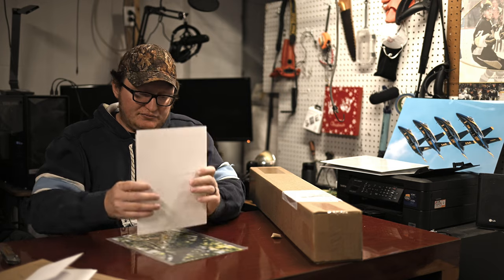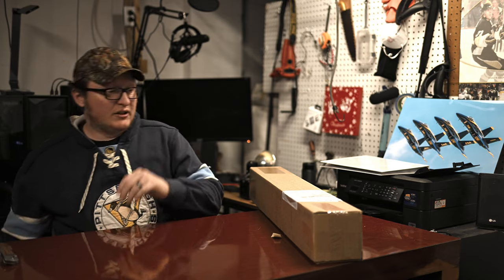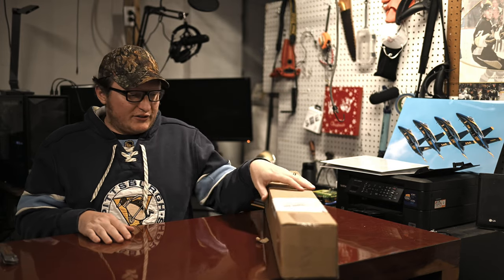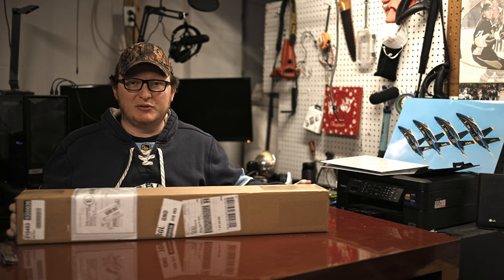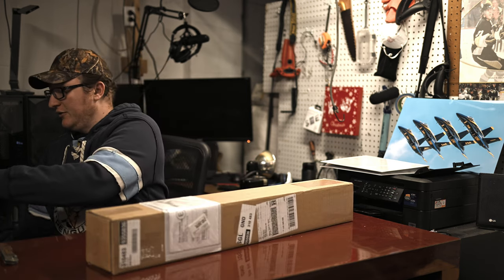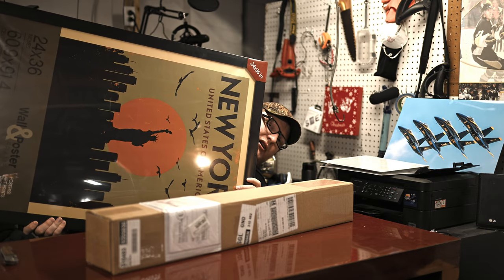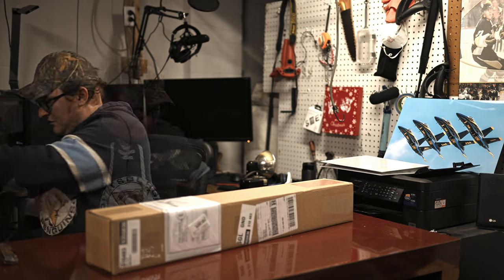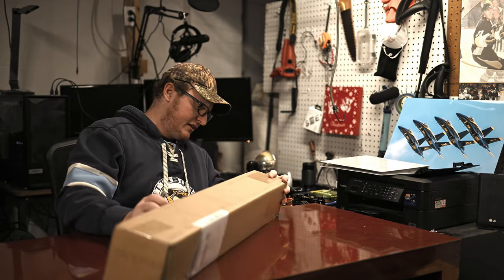Okay. So, on to the big fish, shall we say. So in this box, we got a 24 by 36 print. And personally, I kind of wish they wouldn't have sent this rolled up, because it's going in this frame. Yeah, it's pretty big. So let's just open up this big box, see what we got.